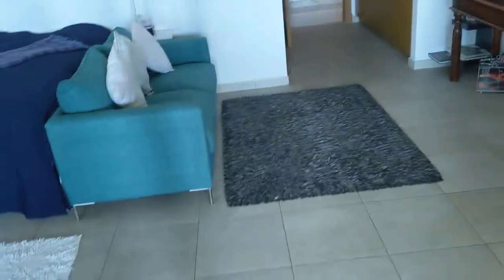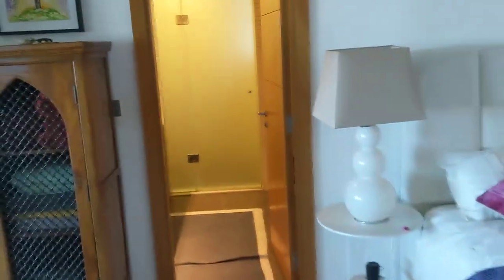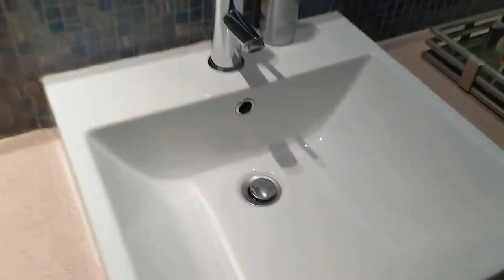Now this is a door that leads to bedroom 2. So bedroom 2 has a nice size bathroom as well. There's a little black marks on the sink, but I think that's easily replaced. Nice size shower.